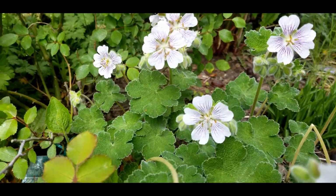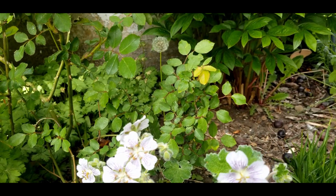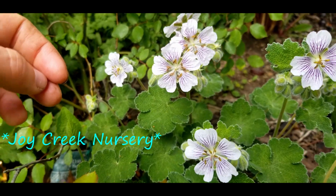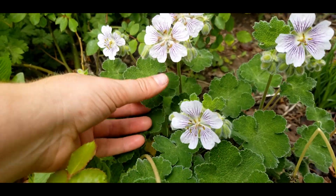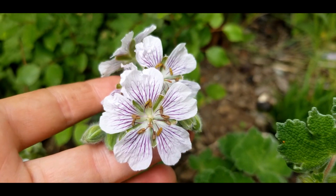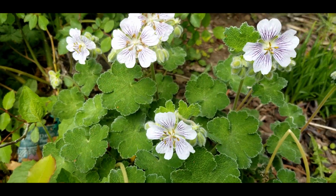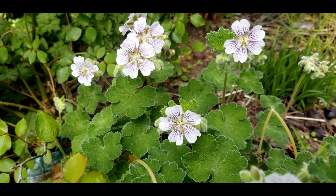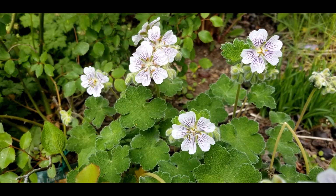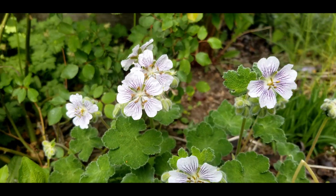Then my all-time favorite perennial geranium. This is Geranium Renardii, and I love it. I can't remember where I got it from. It was someplace in Oregon I mail ordered. And they have beautiful felty leaves. So soft, and these are the most amazing flowers. Just those purple veins on the white. Roughly my all-time favorite. It is a slow grower. It will form a mat very slowly and occasionally reseed, so it's not as invasive as some perennial geraniums. My all-time favorite.